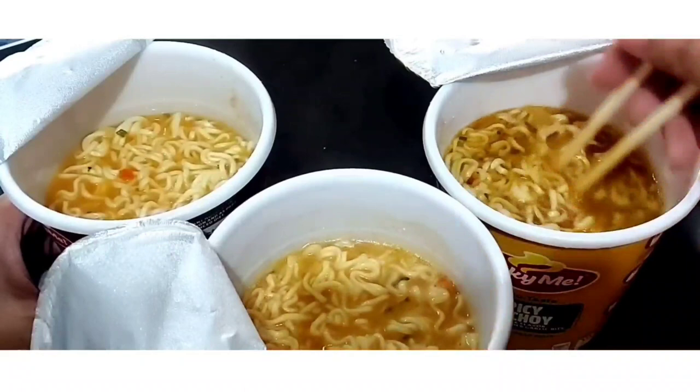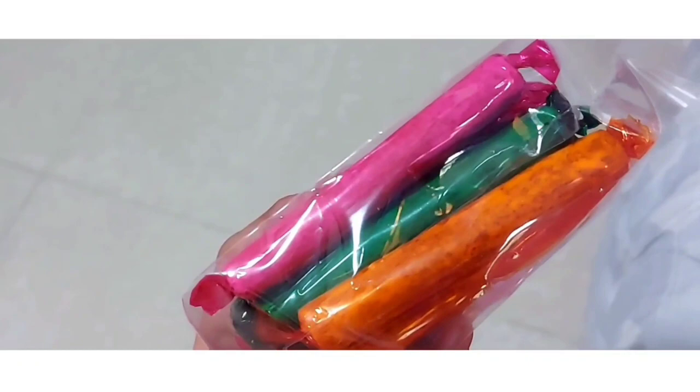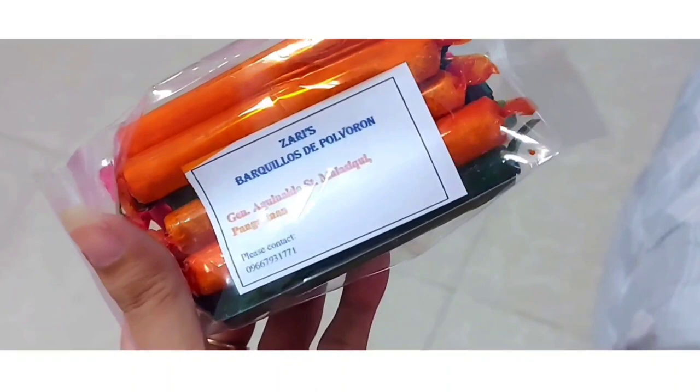Have you tried Barquillos? Same taste as ice cream cone, but with milk inside of it instead. It does have different packagings, but it's just the same flavors.